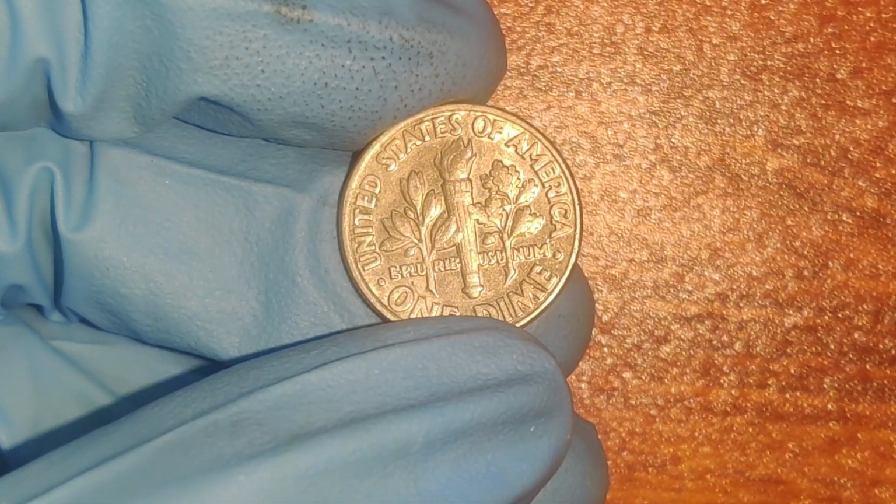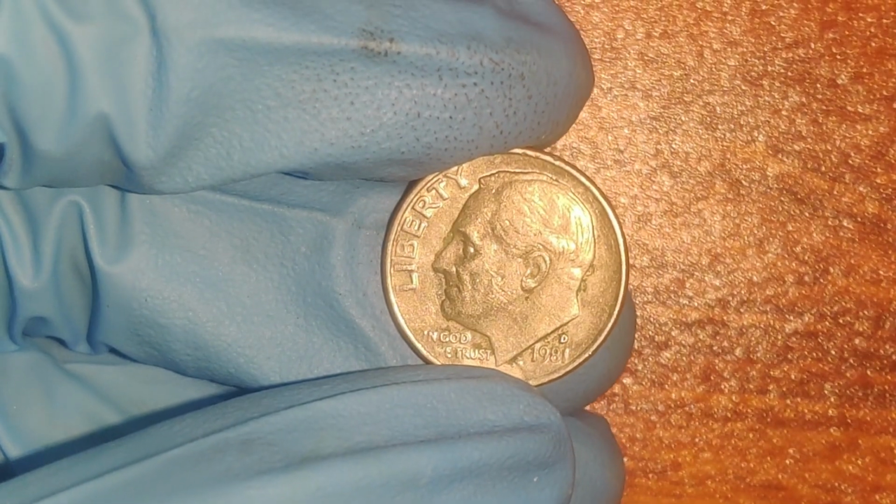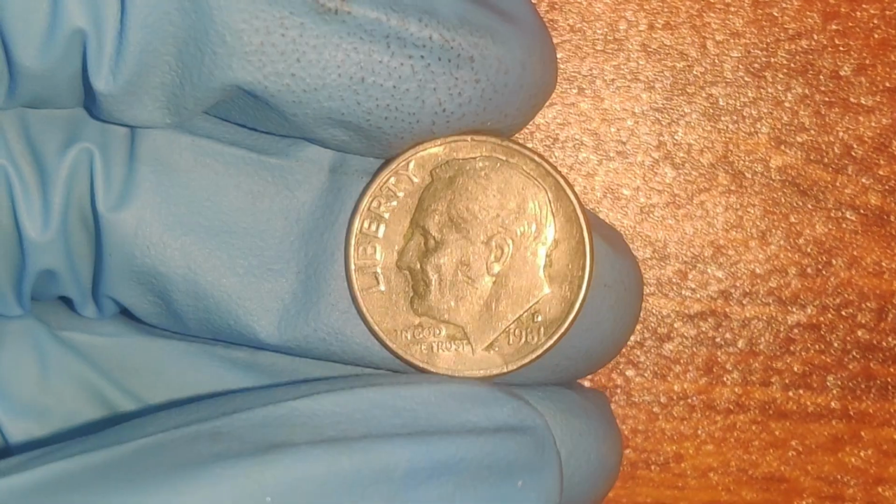Get it checked, authenticated, and maybe, just maybe, you'll be holding a coin that's worth more than you ever imagined.